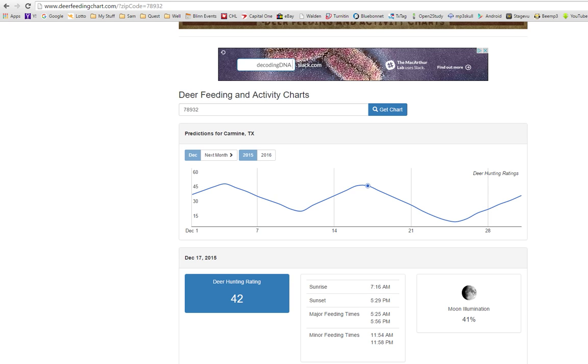So, what I like to do is find a feeding time that works for my schedule and then get into the stand several hours ahead of that time. I can move through the month, today, tomorrow, and pick a day and see how the feeding times move and pick a time that suits my schedule.